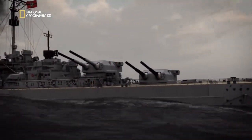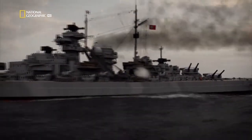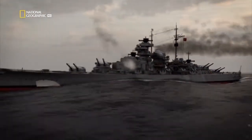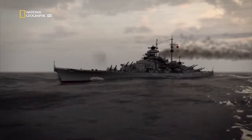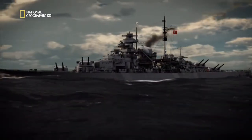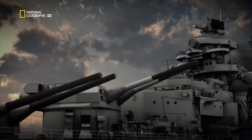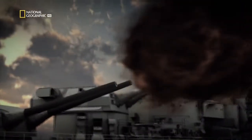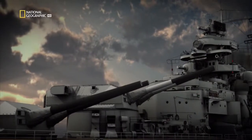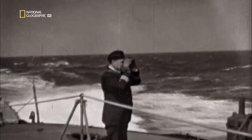And Bismarck bristles with powerful artillery. Each of her massive 15-inch guns could hurl a small car 22 miles. The combined firepower from Bismarck, with all eight 15-inch guns firing at once, she could throw a total of nearly 15,000 pounds of steel at her enemy. German confidence runs high that Bismarck will tilt the sea war in their favor. Little do they know the trials that await their new ship.